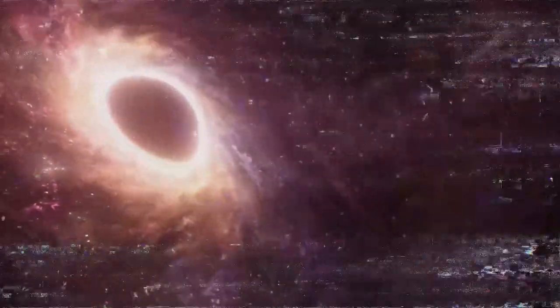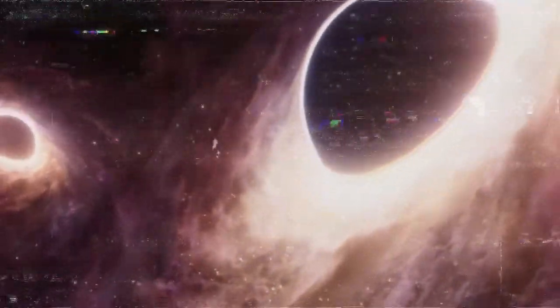Hole is a region of space where matter has condensed to such a high density that the gravity at its surface, the surface gravity, is so high that you cannot escape it. Even at the speed of light, you are forever trapped.